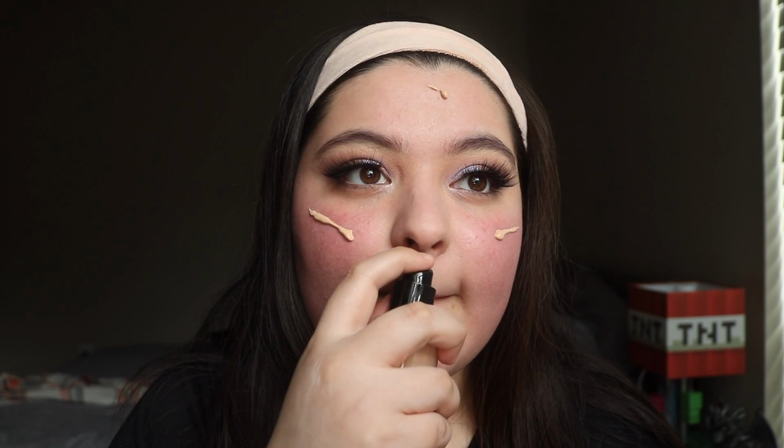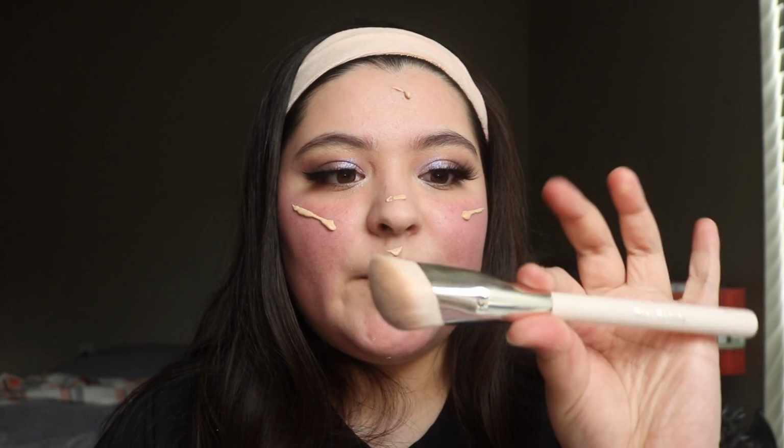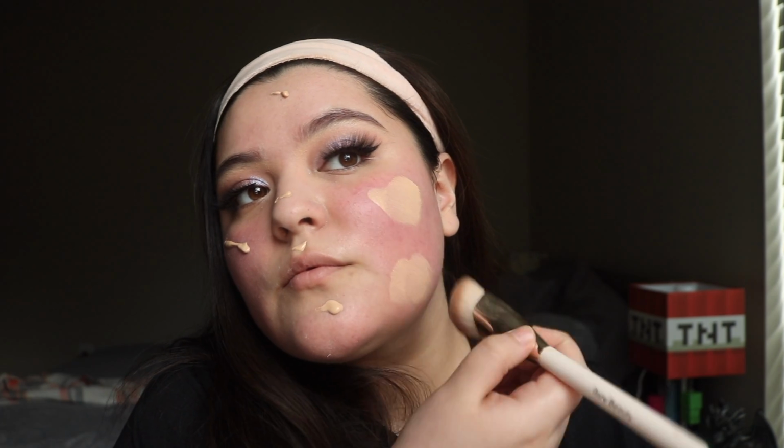And oh my god, I didn't even tell you guys the shade that I got. I got the shade IR12, and I'm gonna go ahead and put some pumps. And I'm going to be using this Rare Beauty foundation brush. As you can tell, I do have a lot of redness on my face. But I think this is literally a perfect match.